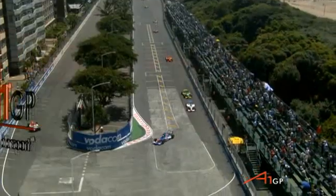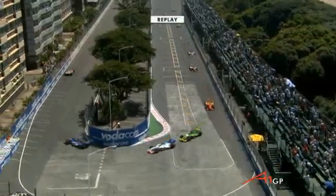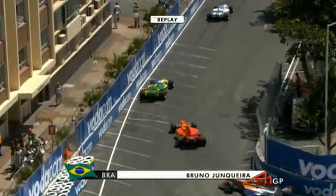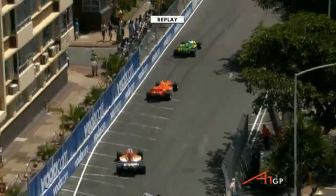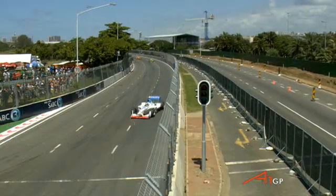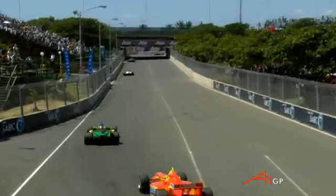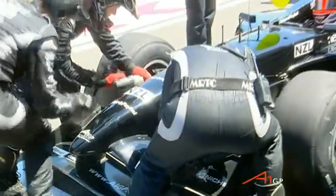Oh, Junqueira's going to be in trouble now. Now, did he run into the back of the Swiss car here? Yeah, that's why. He did. And I thought he had contact also in the first lap. But that Bruno Junqueira, from a street track expert. Oh dear. Well, now it's going to be China to try and get past him. And I tell you what, it's not going to be easy on a street track.